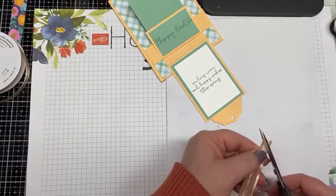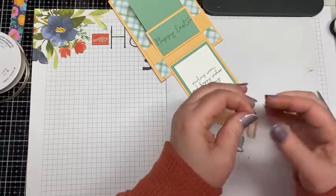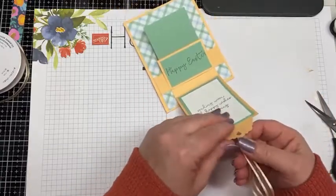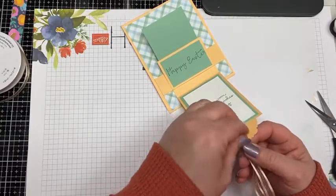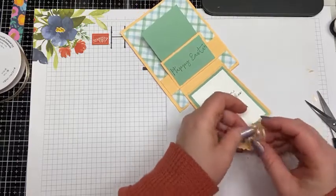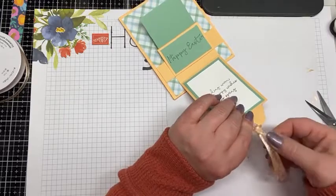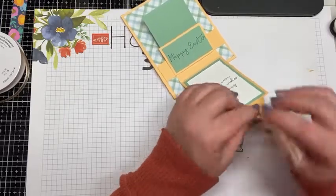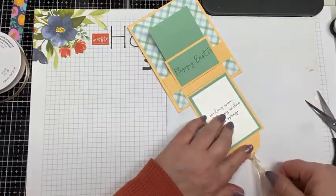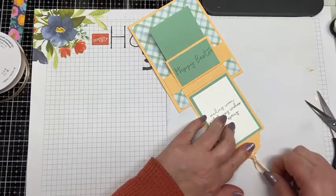So your ends here, to get them through that circle there, especially if you have thicker ribbons, even these little thin ones, cut it at an angle. And then I go in from the back because you're going to get a prettier fold. If you go backwards to front, you're going to have this on the top here, which looks better than that to me, that fold. So it'll look like this, and just be careful when you pull. You don't want to pull it right through and rip it right off.